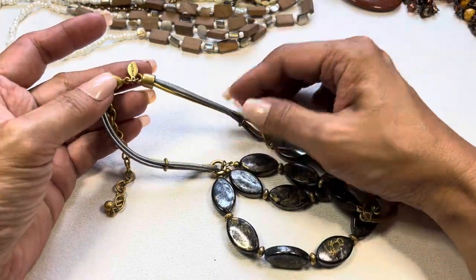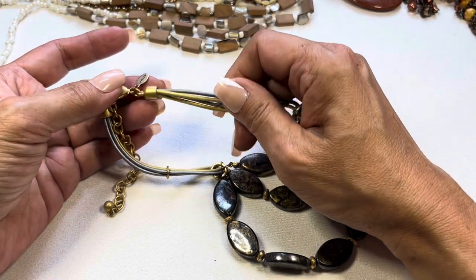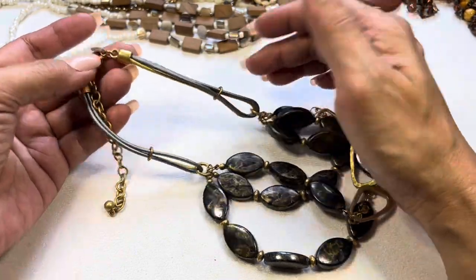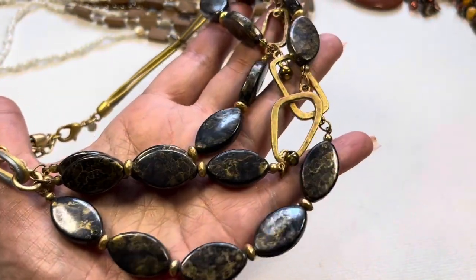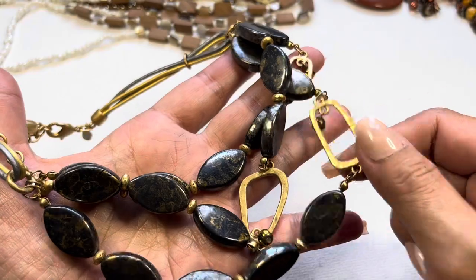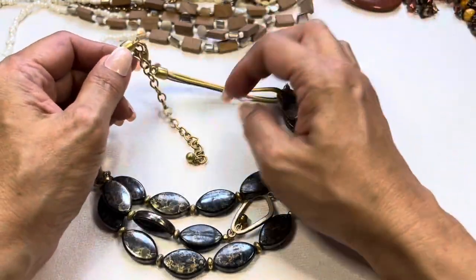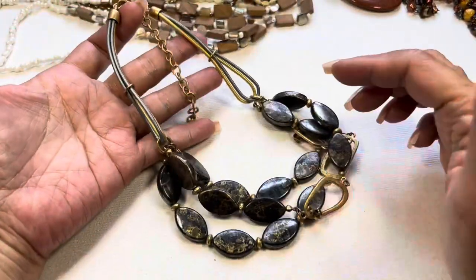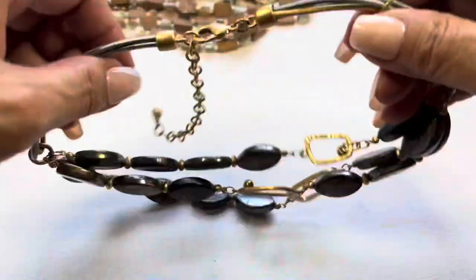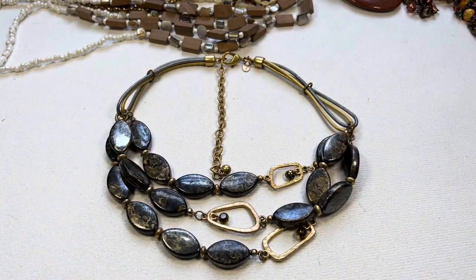The next necklace is a Chico's. This is in a matte gold tone color. It has these, I guess, vinyl cords and a triple strand of these acrylic beads. There is this hammered hoop design, and it has a really long extender. This one is almost 4 inches long. The drop on this is 7 inches, so that's understandable that there's a long extender. I guess that's what it would look like.